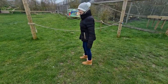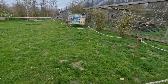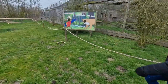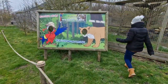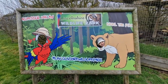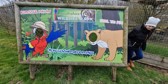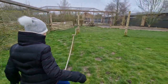So we're being a bit naughty. We're going across the beaten track a little bit. I think it's been closed because of how wet it is, but Mrs. John Cooten really wants to be Nigel the Puma. So, here we are. You can be Nigel the Puma or Professor McCaw. Which one are you going to be? Nigel the Puma! Although Nigel's missing a leg now. Are you going to be Professor McCaw as well? No. Good. I'm Nigel.